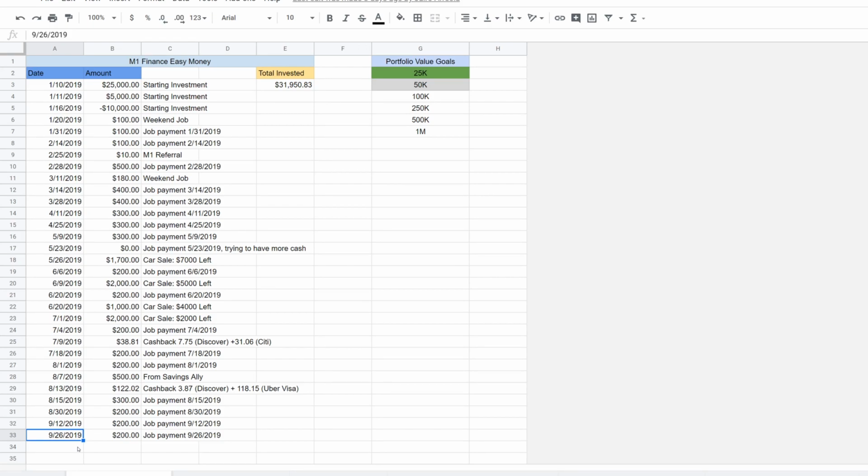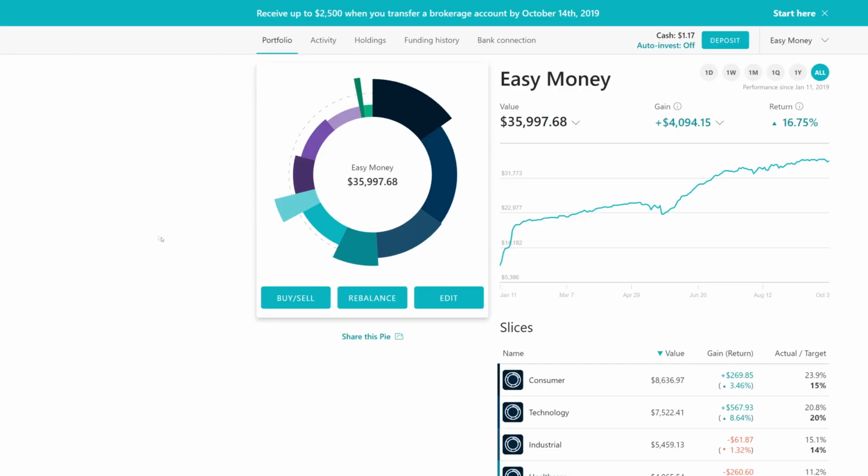My plan is to typically invest $200 every 2 weeks, but try to buy $100 worth of stocks every week. But I had really good deals on some of these stocks that were down, and I just wanted to lower my cost basis, so I was taking the opportunity to do that. But yeah, $31,950.83.